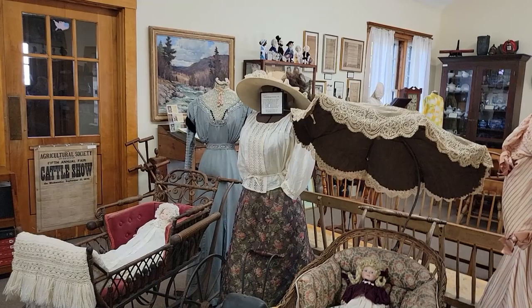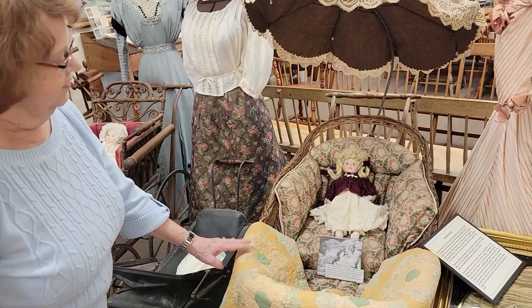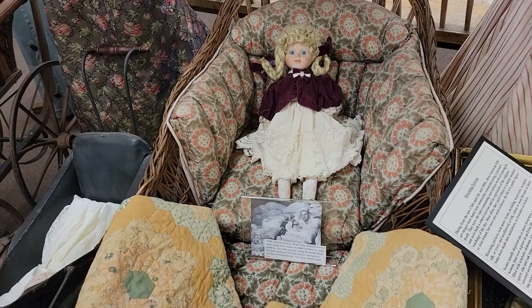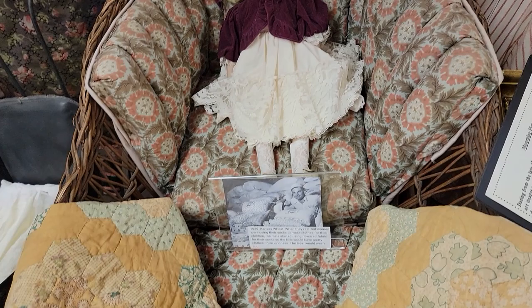We have some interesting pieces in carriages. This one was covered with a gingham fabric when it was in our storage area in the center. When I uncovered it, I found this beautiful fabric. It has got to be the original fabric that it was covered with. And the other interesting thing is this quilt.